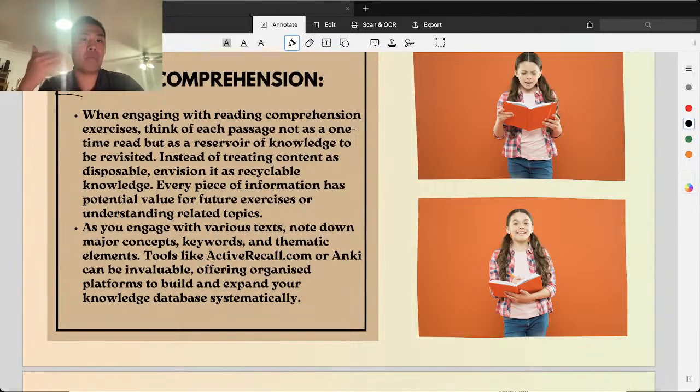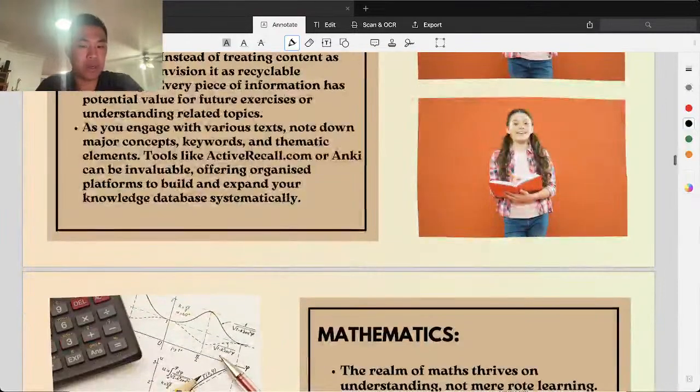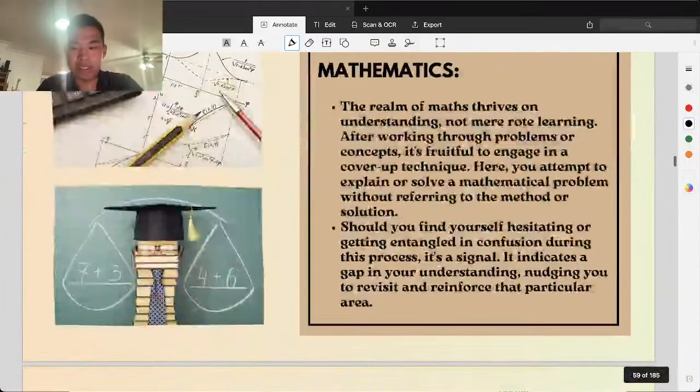Sometimes when you go through a passage that you've seen before, like global warming, you already have a general knowledge base, so you understand what the topic is basically going to be about. And so it's a lot easier for you to read through that due to the reservoir of knowledge that you've created for yourself based on previous reading comprehension passages. So this is very, very important, okay? Major keywords, again, get an activerecall.com account, get an Anki account, and start building your knowledge base.